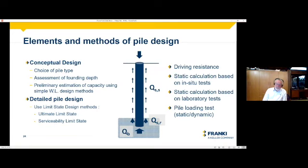Following on the likely code implementation using the limit state design approach, the detailed design should incorporate detailed assessment of both ultimate and serviceability limit states for pile foundations.